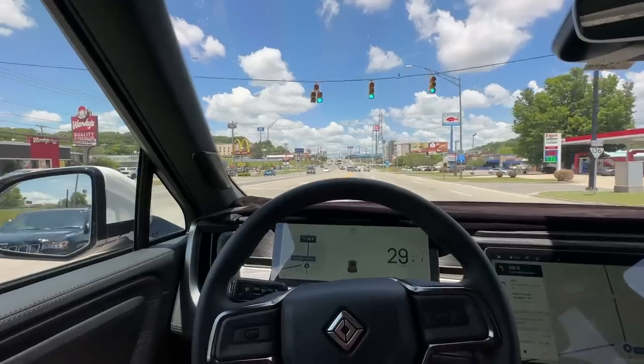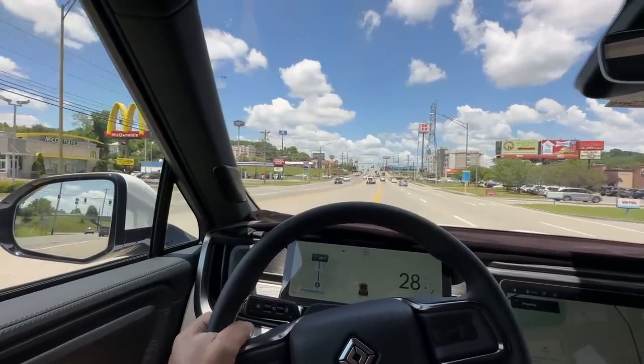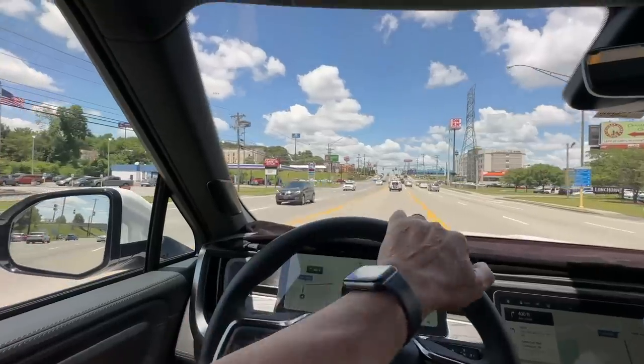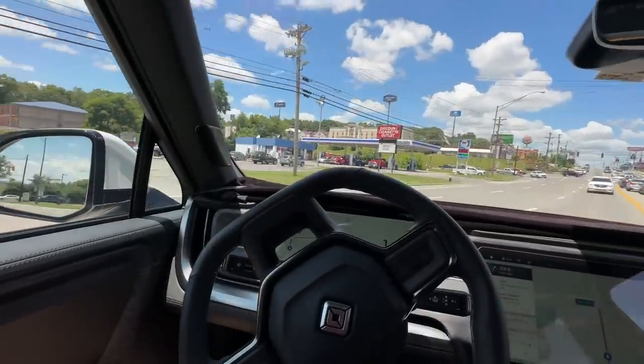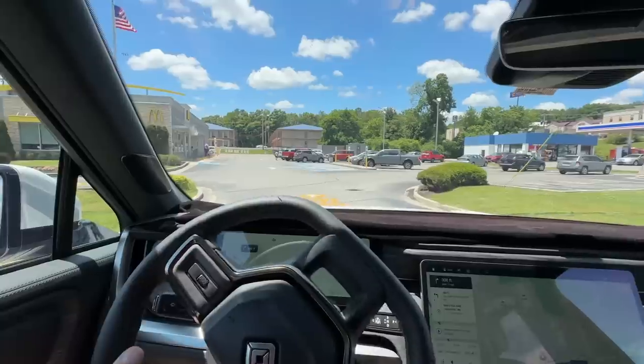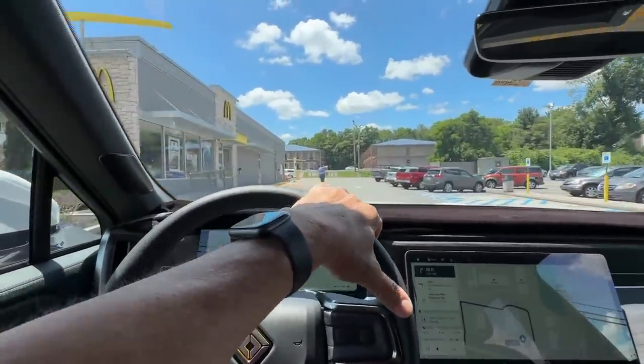On South Jefferson Avenue, State Route 136. Bend in 100 feet. Drive north on South Jefferson Avenue, State Route 136. Then, in 500 feet, turn right onto Neal Street. Then, pull up to the drive-through and order lunch.